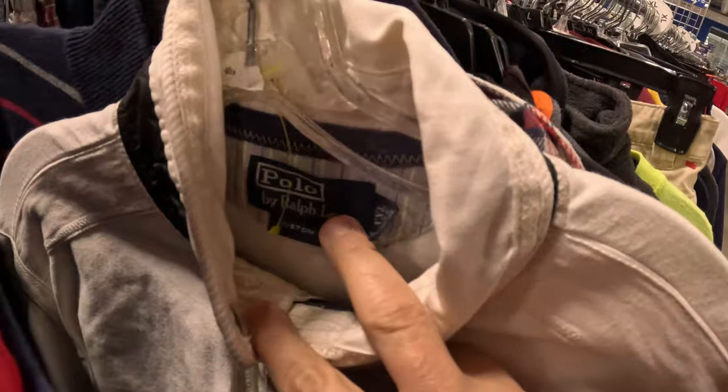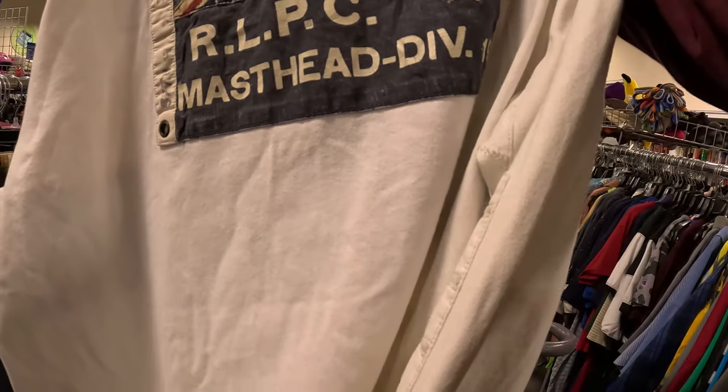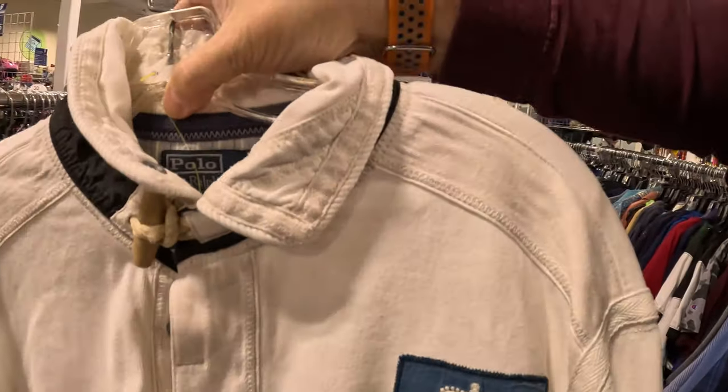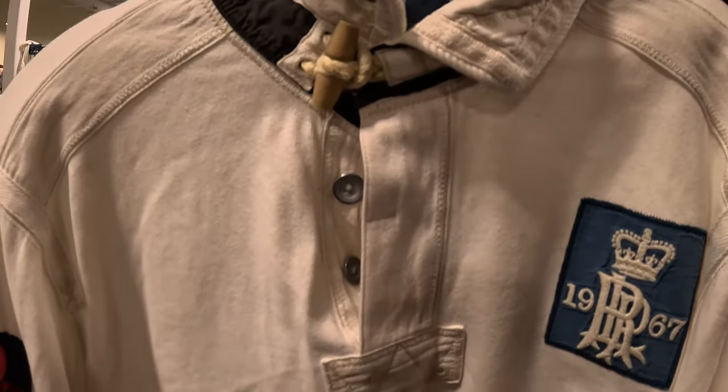Oh, this is wild. Polo Ralph Lauren, that's the vintage tag. Check that out, got the wooden toggles. Check out the back. I'm not even gonna look that up. It's gonna be $5.75 here. I bet you that's close to 100 bucks.